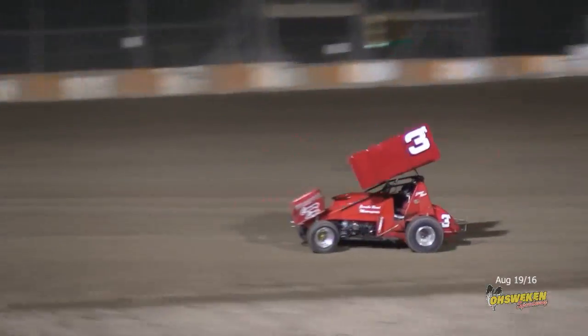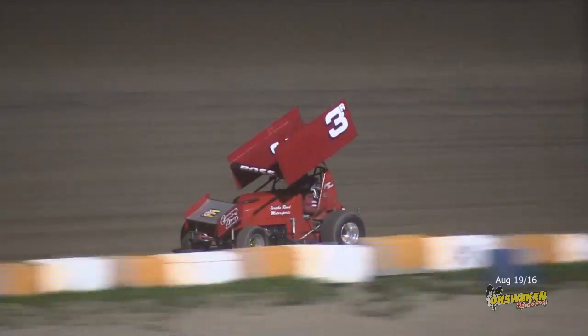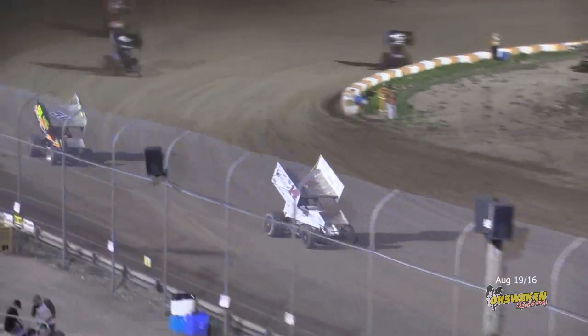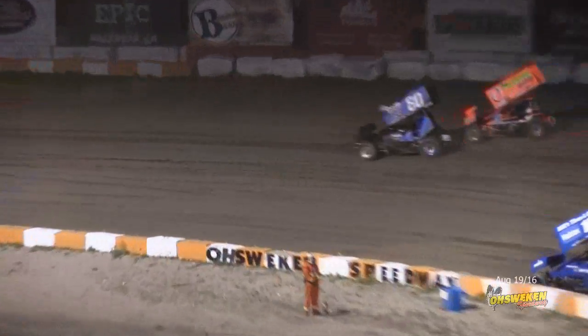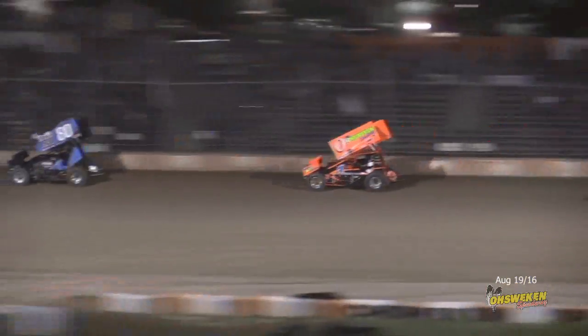Shane Ross has led the opening 10 laps, has 10 to go in the 3R. Shane Ross coming across the stripe this time by to put 11 on the board, 9 to go with Jim Hoopinen in tow in second. Bryan Howland right now third, fourth is Chris Steele, and the battle for fifth is a good one between Glenn Stiers and Mitch Brown.